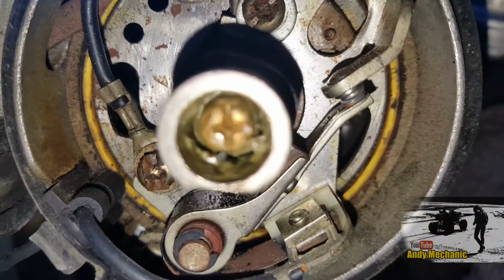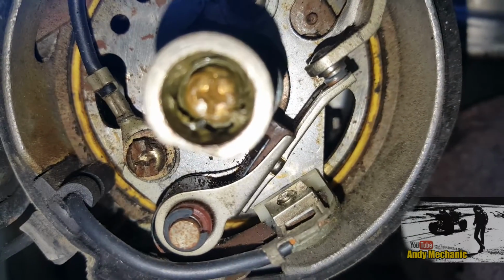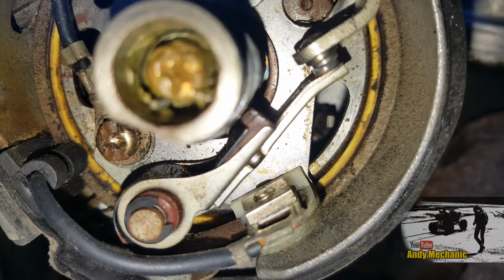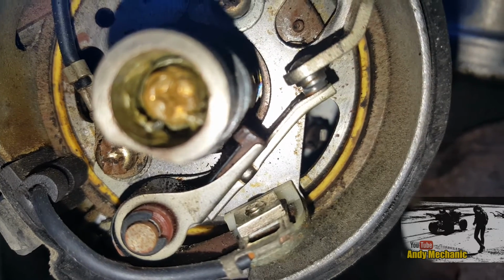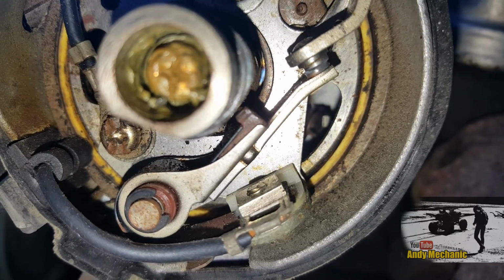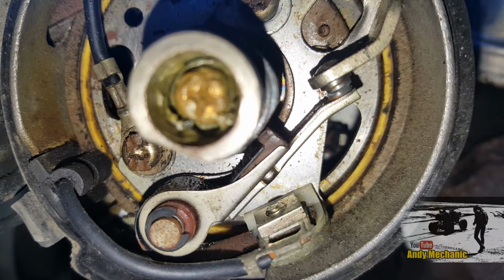But anyway, if you want to give it a crank, Ben, for me, and we'll just do that again. Crank again. Okay, so we've got no opening and closing of the points, which basically tallies with what we had earlier at the ignition coil. We had no switching going on. If the points aren't opening and closing, then of course there won't be any switching of the current. So I need to take those points out, give them a clean up, reinstall them, set the gap, and hopefully she's going to start.